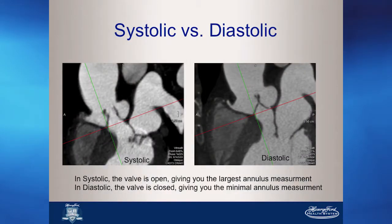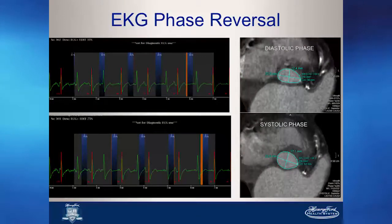When we are doing our annulus measurements, again, we're looking for true systolic and true diastolic. True systolic, the valve is open. We want to know the largest diameter, circumference, and area of that annulus. Same thing on the other end. We want to know the smallest for diastolic, so we know that range where that annulus is going to be moving in. We've had a couple patients who have EKG reversal.